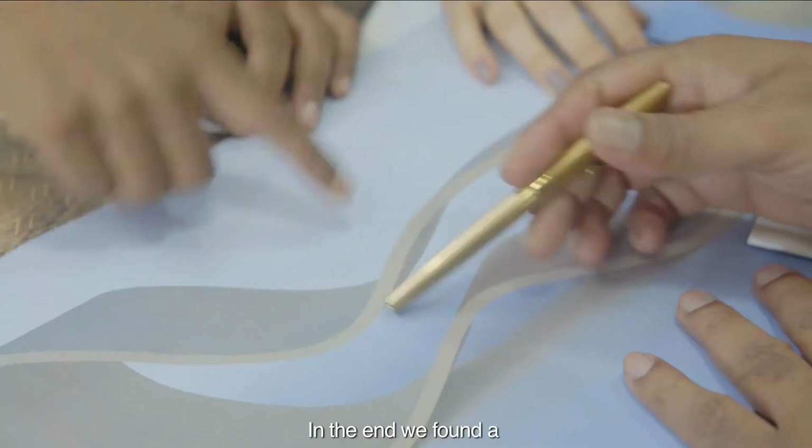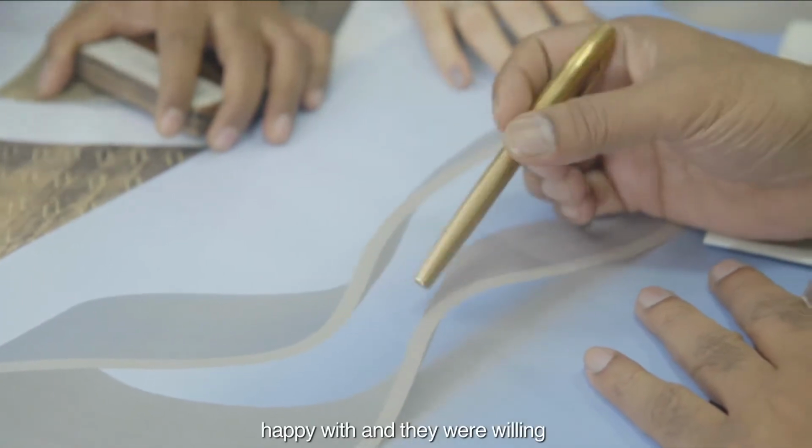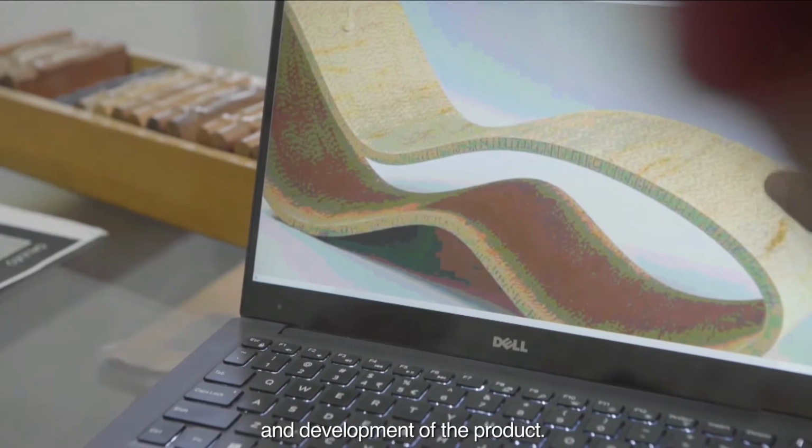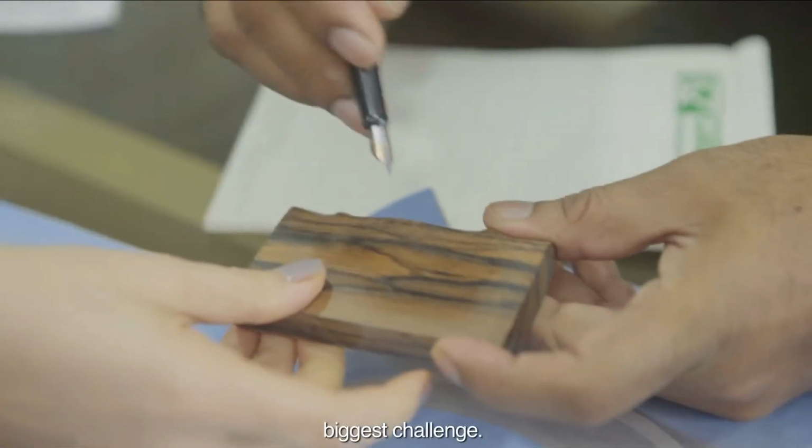So we had the technique, we had everything, but we did not have anywhere to produce it. In the end, we found a company which we were happy with, and they were willing to invest their time into the research and development of the product. So this was one of the biggest challenges.